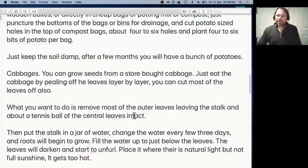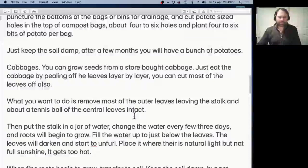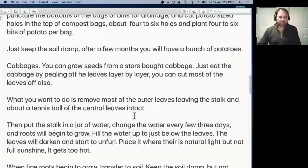Just keep the soil damp, and after a few months you'll have a lot of potatoes. I always plant potatoes everywhere, all around my garden. Whenever I have spare potatoes that I don't eat, say I buy a big bag of potatoes and you forget about them, and a couple of weeks later you come back and they're all sprouted, I just plant all those in the garden. So my garden has dozens of places where there's random potatoes growing. Whenever I dig up the garden for any purpose at all, I almost always find potatoes. It's fun.